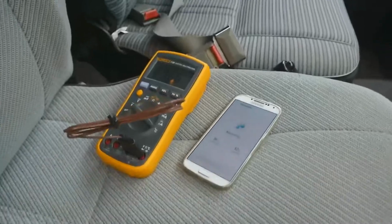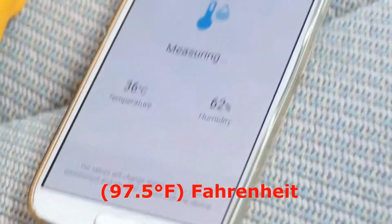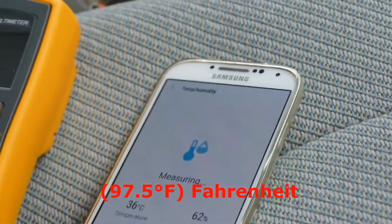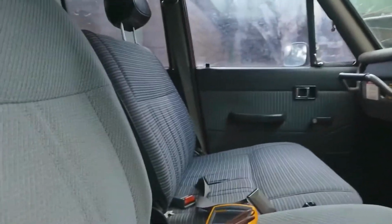There you go. That's the temperature in there now. 36.4 degrees centigrade. This one's still measuring. But anyway, it's 36 and 62% humidity. So without power windows in this one, we just drop the window down manually, again about the same amount. That's probably about right. And we'll go over to the other one and do the same. I'll take these with us actually.